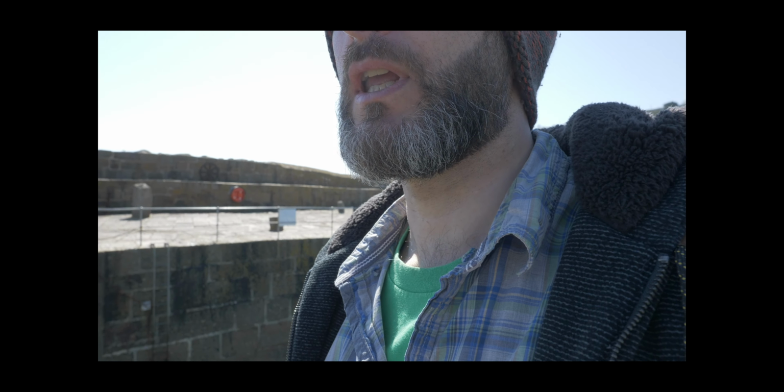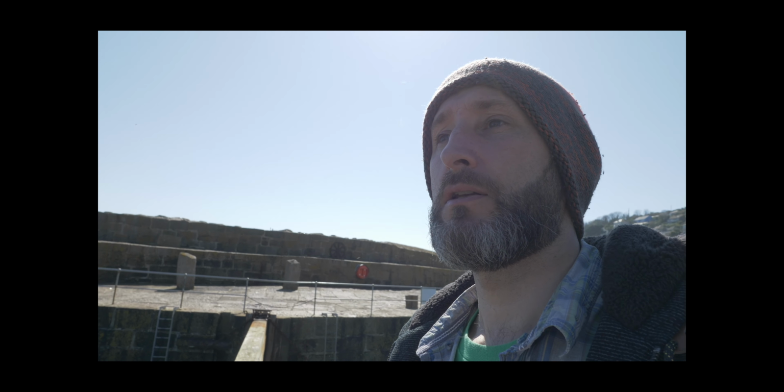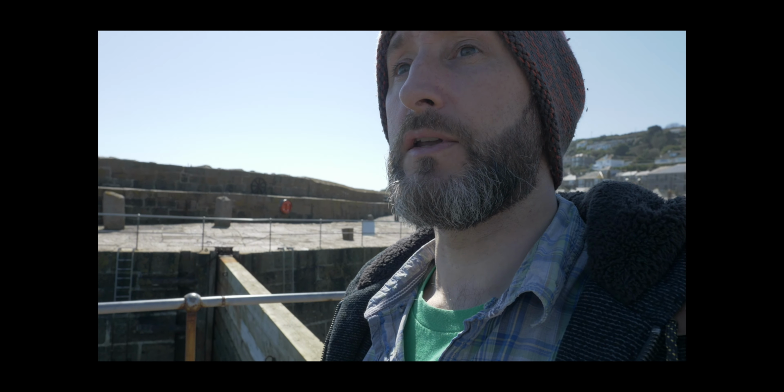And yeah, highly recommend. It's a little bit fiddly to get in and out of. The roads are really narrow and winding, and the access can be a little bit tricky. But highly recommend giving Mousehole a little check out if you're down this way.